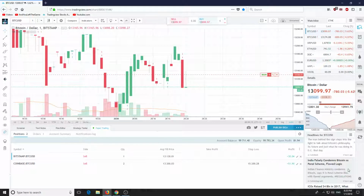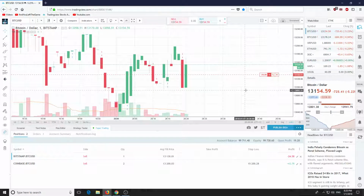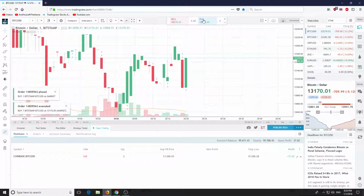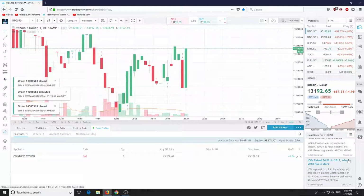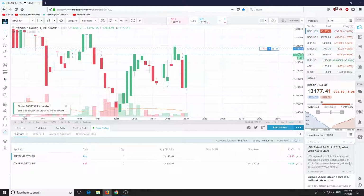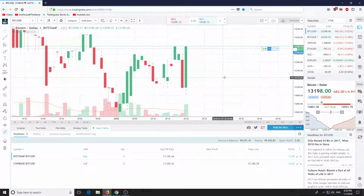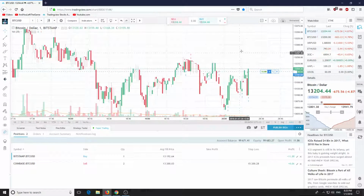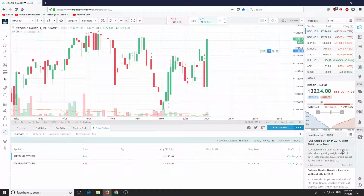Interestingly, India falsely condemns Bitcoin as Ponzi scheme, flawed logic. Indian Finance Ministry condemns Bitcoin. It says it's a Ponzi scheme with flawed arguments. Yeah, interestingly. You see, if it wouldn't be a 200 billion market cap, then maybe it would. If it reaches 200 billion in market cap, it's probably not a scam. However, that not necessarily means it won't go down to zero.